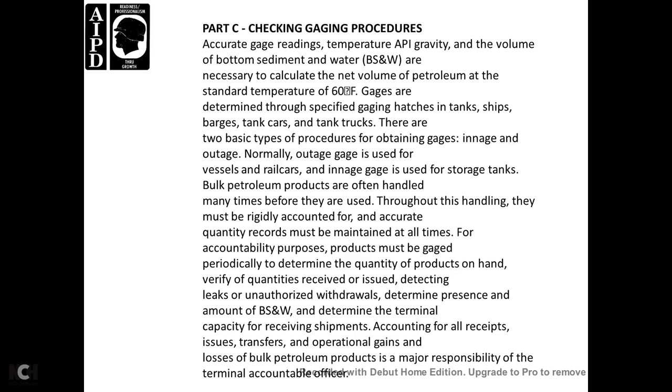Normally, gauging is used with vessels, railway cars, and storage tanks. The petroleum product is often handled many times before it is used, and throughout the handling it must be rigidly accounted for. Accurate quantity records must be maintained at all times for accountability purposes, so the products must be gauged periodically to determine the quantity of the product on hand, verify the quantity received or issued, detect leaks or unauthorized withdrawal, determine the presence and amount of bottom sediment and water, determine the terminal capacity for receiving a shipment, and account for all receipts, issues, and transfers, and the operational gains and losses of bulk petroleum product, which is the major responsibility of the terminal accountable officer.